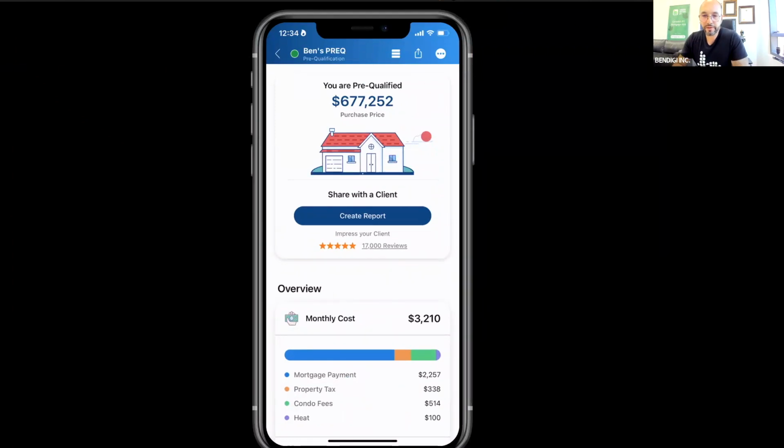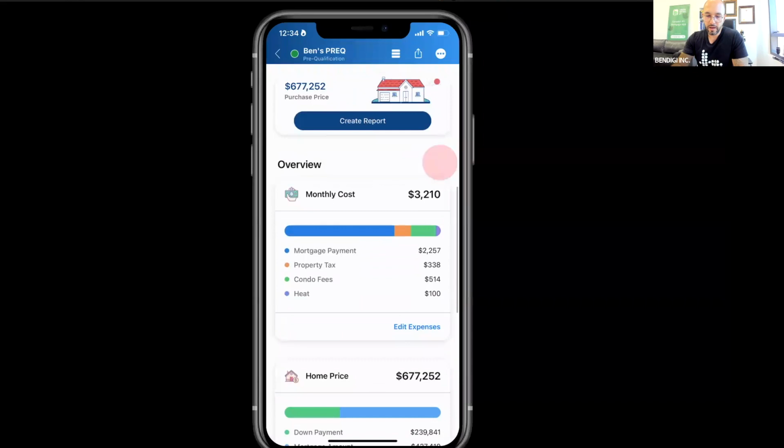So the very first thing we want to do is we found the property. We know what the property taxes were last year. We know what the condo fees are. So let's go enter that information in because we want accurate numbers, right? All you do is tap on edit expenses.